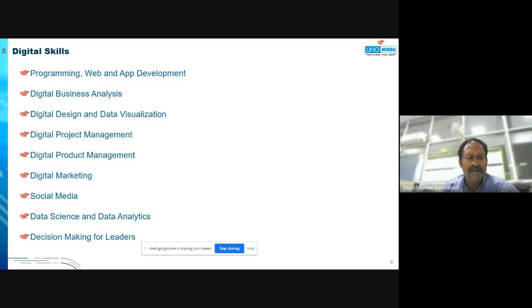So these are all inputs, either data science, data analytics, data visualization, project management or product management. These give the input for the leaders for decision making, because ultimately the role of the senior and top management is decision making. How the digital skills are used to support decision making is more important. We will also see how those applications are being practiced in the group.